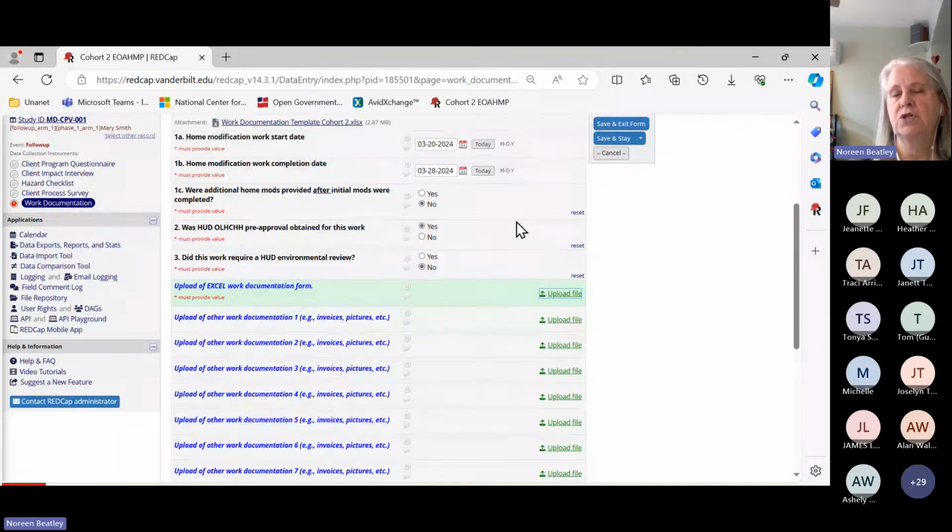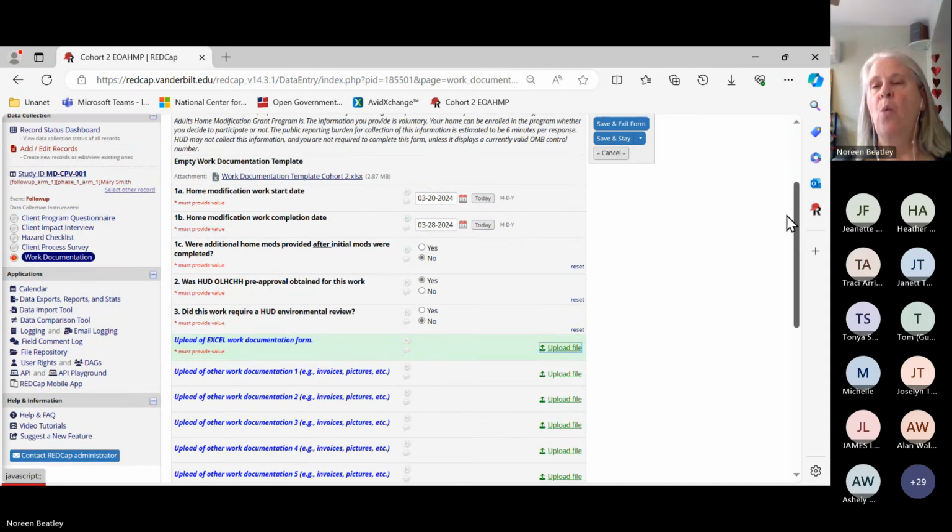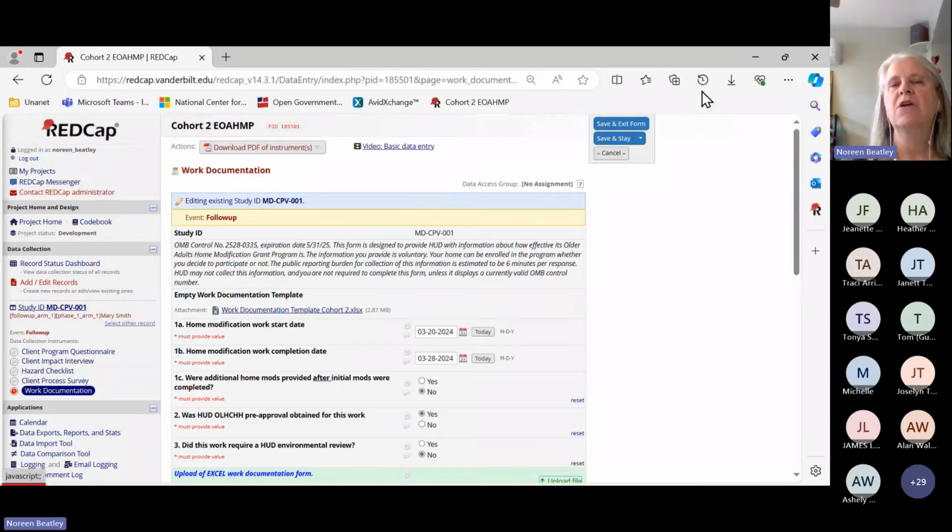In addition to the work documentation in the spreadsheet, we are going to ask that if you take pictures, and we encourage you to do so, before and after pictures, please put them in here as well. Any pictures, any kind of invoices, any kind of information that you can share to help us get a better sense of what your project for this particular client entailed. And notice, as I said earlier, you're loading it here, so it's going to be tied to this client.